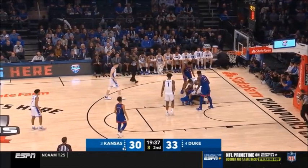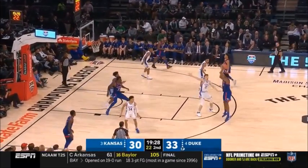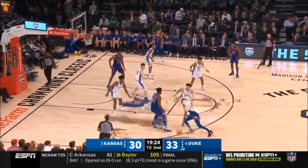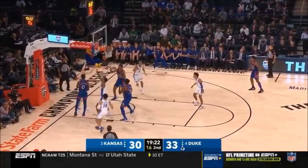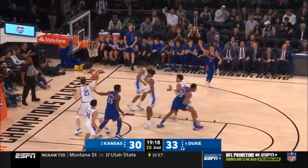Well, that was a really nice... Big as Carey is, he's given up some size when he's trying to back down a guy like Azubuike. He doesn't need to dribble, just go up. McCormick, tough catch and tough finish.